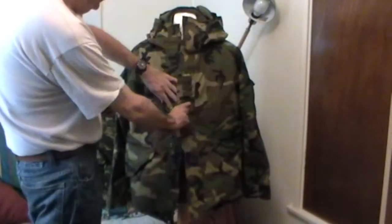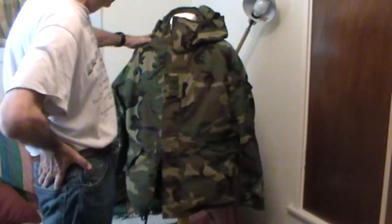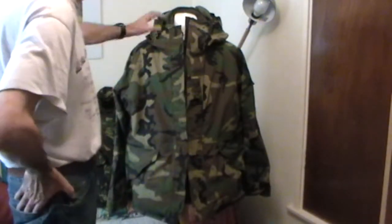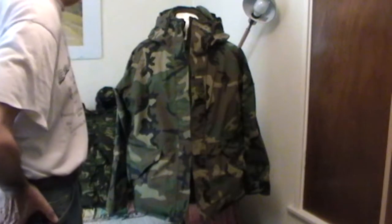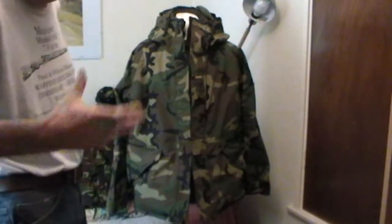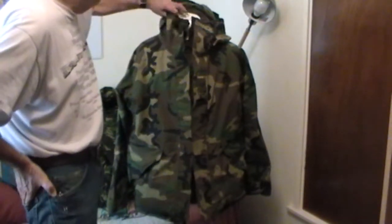Okay, this is the last of my layering system. This is a US Army Gore-Tex combat jacket. I think they call it ECWCS, Extended Cold Weather Clothing System. Excellent jacket. You can get these in the UK, surplus, and the reason they're surplus normally is because they're leaking a little bit. That's not a problem. You buy yourself a spray bottle of Nikwax and just spray it on the jacket, rub it in with a cloth, leave it to dry, and that should do.